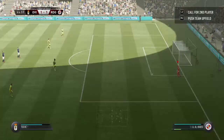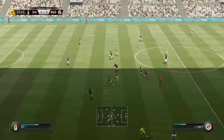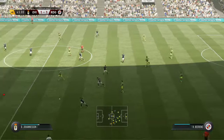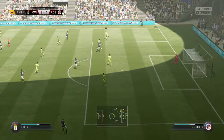Oh, the board's gone up. 4 added minutes. Swift. Mendes. Comes in with a tackle. Roy Behrens. Good position. They've worked this attack very well into quite a dangerous position now. And they've got it back, thanks to that. And that's the half-time whistle from the referee.